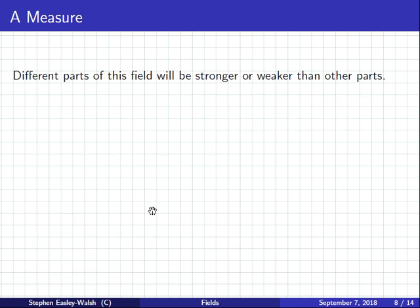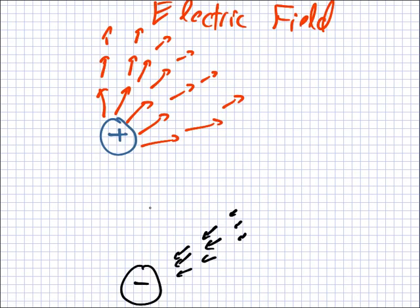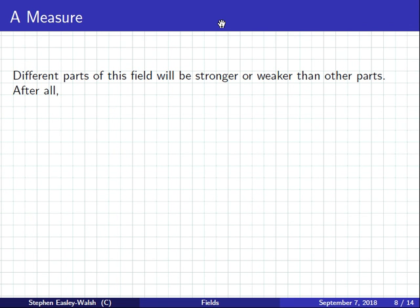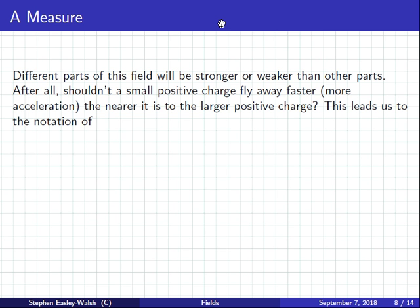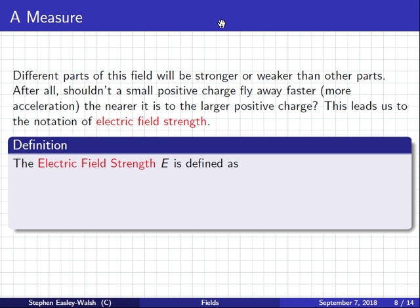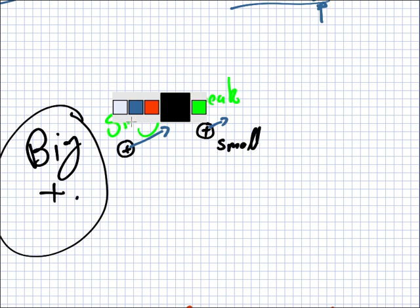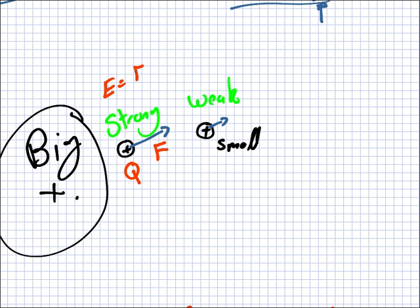Okay, so look. Different parts of the field will be stronger or weaker than other parts. For example, here, we said earlier there's more force, and here's less. So here this is strong, and here this is weak. We need a way to measure the strength of the field. So this gives us the idea of electric field strength. The electric field strength, E, is defined as the force per charge, or as a formula, E equals F over Q.